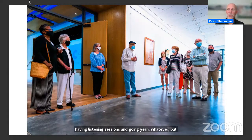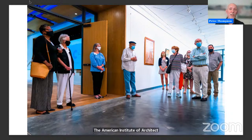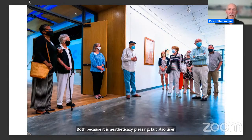And Tim is usually too shy to mention it, so I do want to mention that Bushman Dreyfus won the American Institute of Architects Merit Award for the design of this building, both because it is aesthetically pleasing but also user-friendly, and because it is both age-friendly and ageless.